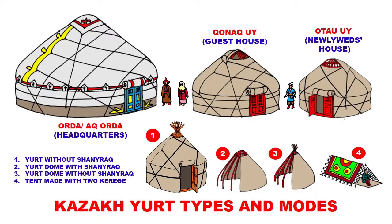Now, this final image shows Kazakh yurt types and its modes, because as I said, everything about nomadic lifestyle, technology, architecture is transformable. The yurt is a transformer, and this just shows other types and modes of it. For example, the big yurt on the left is called Orda or Ak Orda, and that's a headquarters yurt. It's a yurt of the head of a household, of a senior patriarch and his wife. That's their house, and it's the center of their aul or even their ru or tribe.